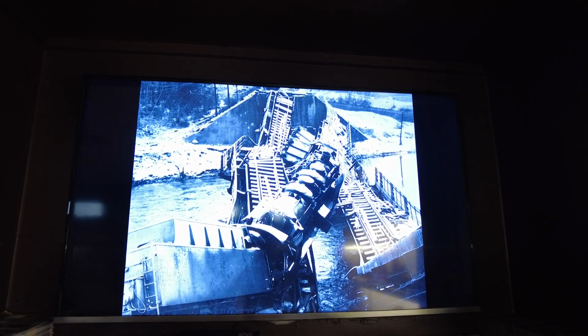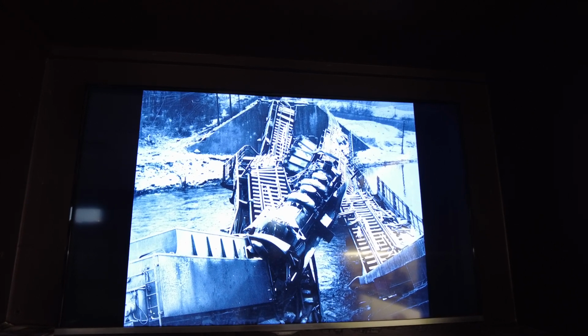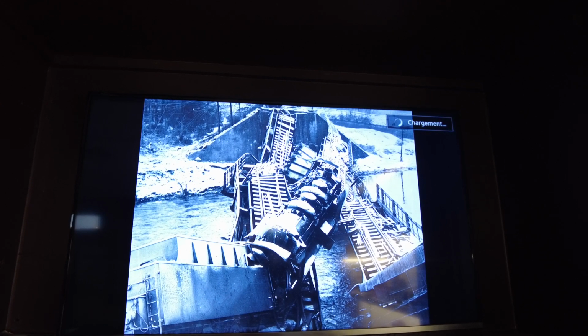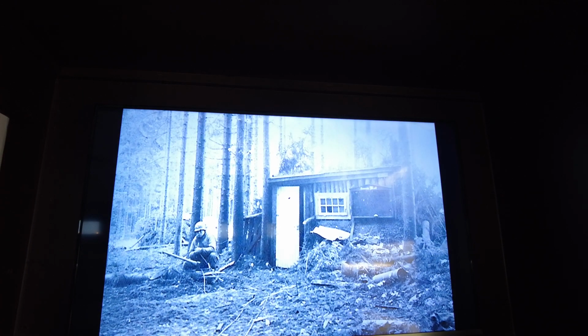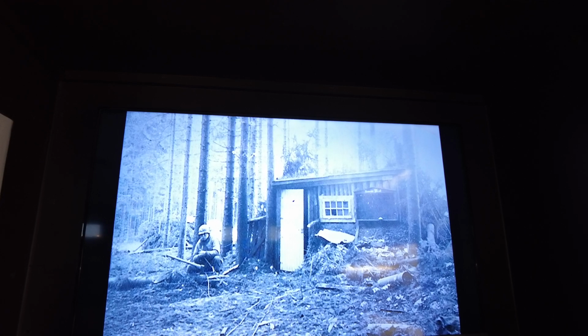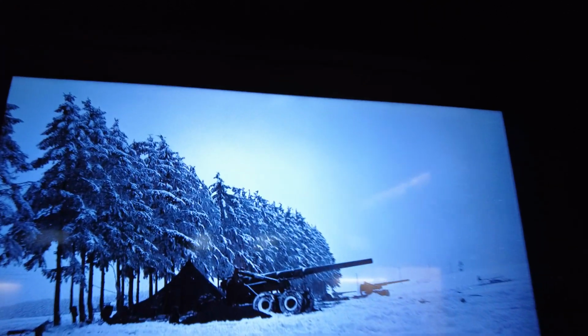Here in the wall is a video presentation. There's an American soldier hunkering down. He's got an axe in his hand. He was chopping firewood. I don't know that gun. Is that a German gun?